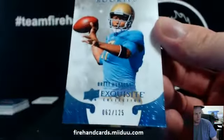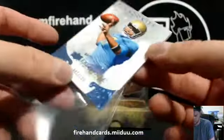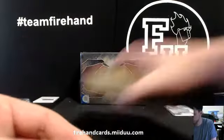Brett Hundley. Brett Hundley, 62 of 125. There you go. So we'll do these all at the end of the break. All the 2015 rookies. Not a bad one there.